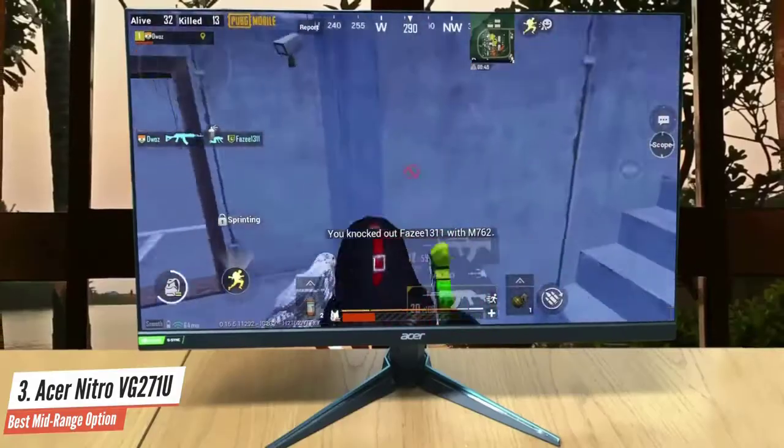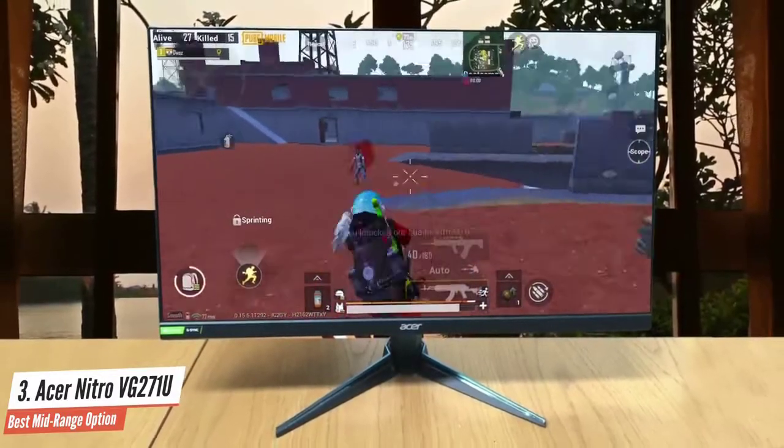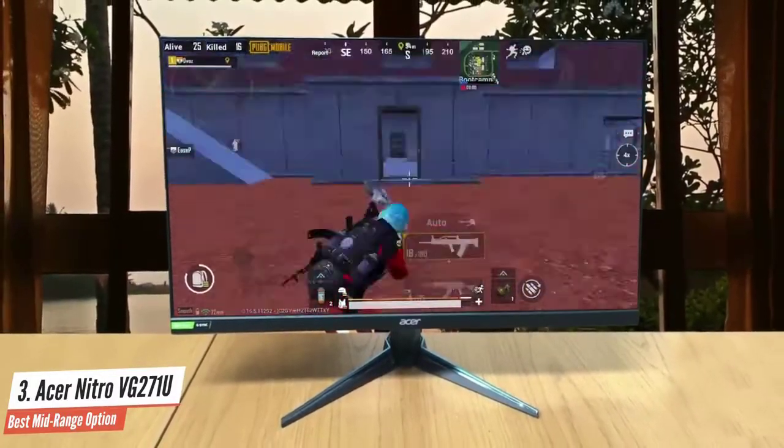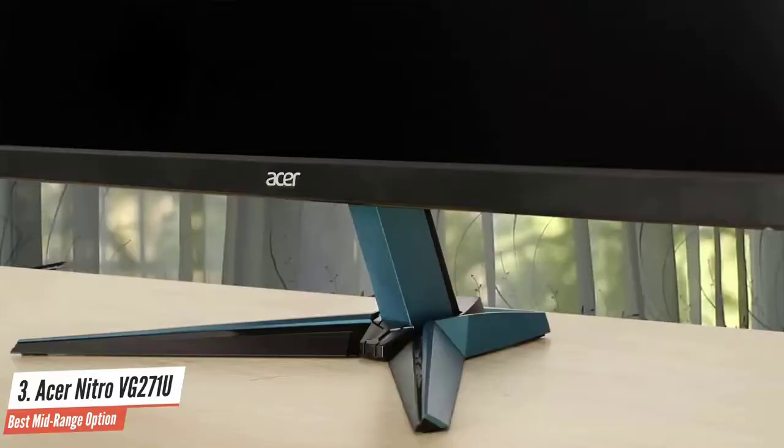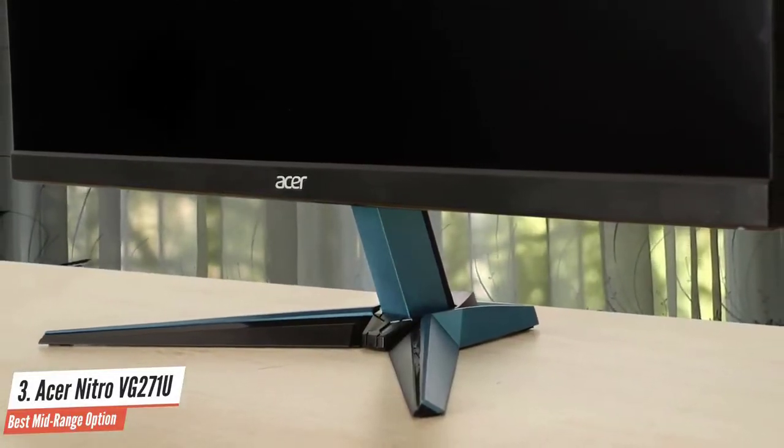Overall, its motion blur reduction is not the monitor's strongest point. Luckily, the 4ms G2G response time removes prominent trailing of fast-moving objects in fast-paced games and ensures smooth and seamless performance with minimal motion blur visible.